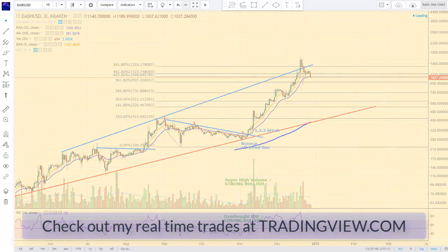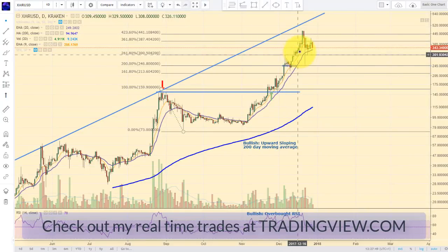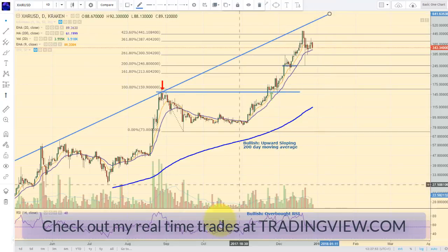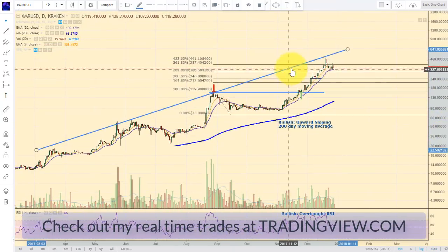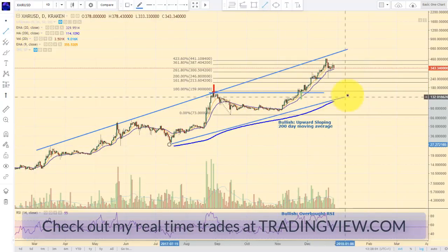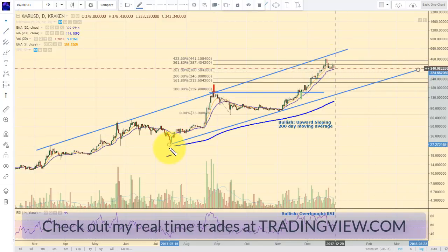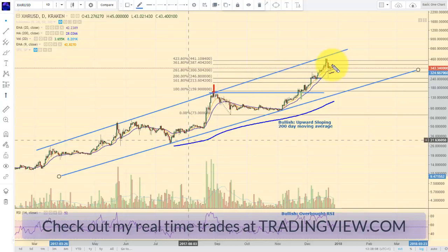Then we have Monero, similar story to Dash, right? We had a huge run up, kind of this blowout up here. It almost reached that trend line here on Kraken. For all intents and purposes, we can say it reached it just like Dash did, and it would be the same kind of strategy. We have this bottom trend line and top trend line. It's in this channel. It has been for months.